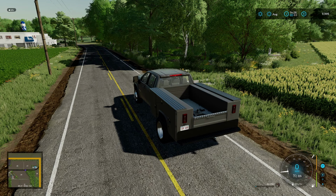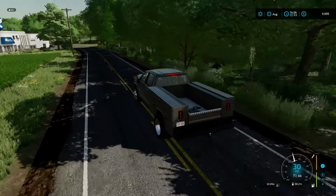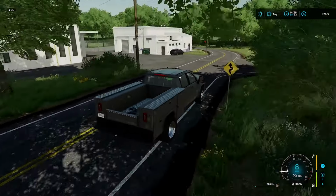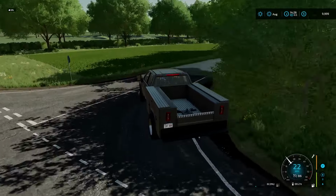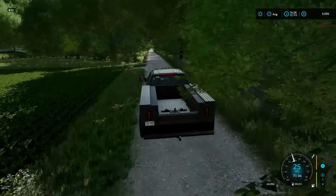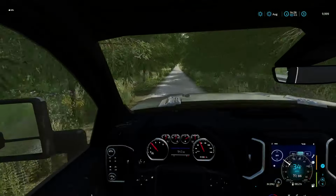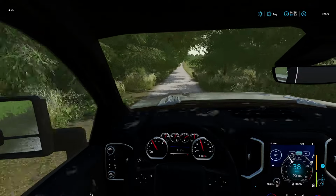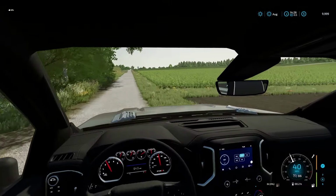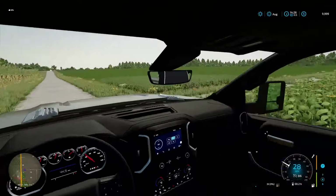Just gotta stop here and think. I'm pretty sure that's just a field access road here to the right, but I know there is a road that'll bring us to the south side of the map here. Here's the dairy sell point. As a beef guy, I won't be doing too much business there. But we will bomb down this incredibly narrow road. Really just feels like field roads, field access points as well, but there, the Midwesterner in me loves to see that.